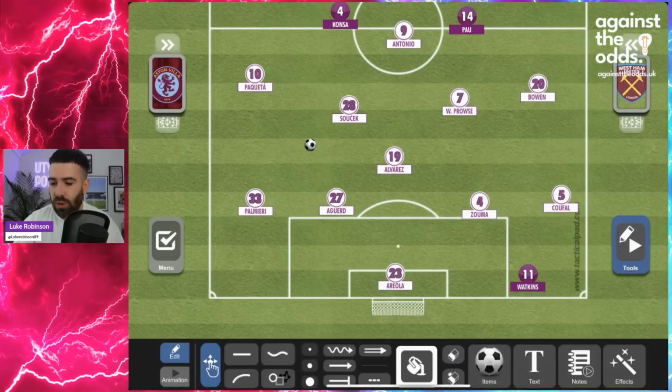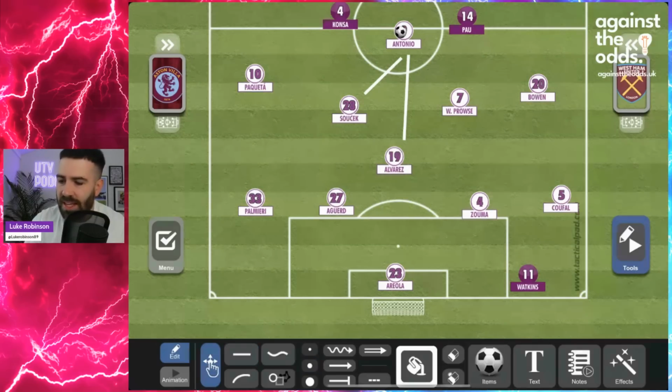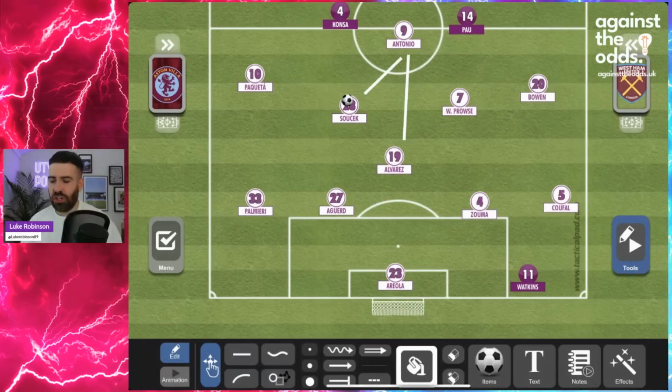West Ham have won the ball in central midfield. First pass, first thought is bang into Antonio. Now, that ball has gone from, say, Alvarez into Antonio. Antonio may be coming in a little bit deeper. Antonio will play a pass into their technical midfield. So their technical midfield players like Souček, Ward-Prowse, Alvarez, there's been a layoff here. So the layoff has gone straight into Antonio, straight into Souček.